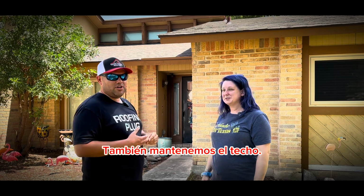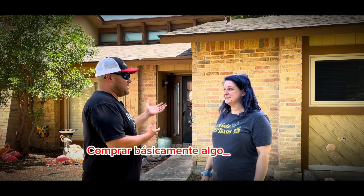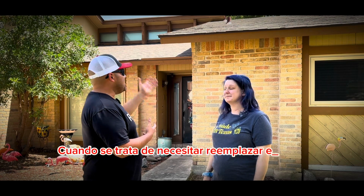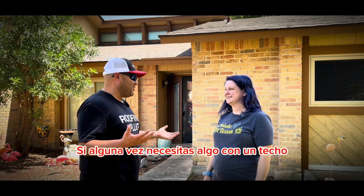We also maintenanced the roof, giving it a good once over. This is something that's gonna buy you basically some time when it comes to needing to replace the roof. Now you have some good years on it, yeah. And now you know if you ever need anything with the roof, who to call.